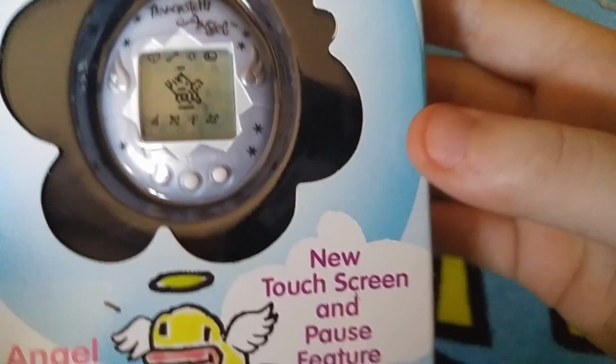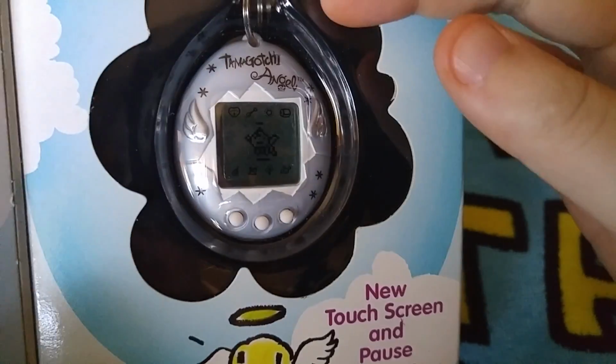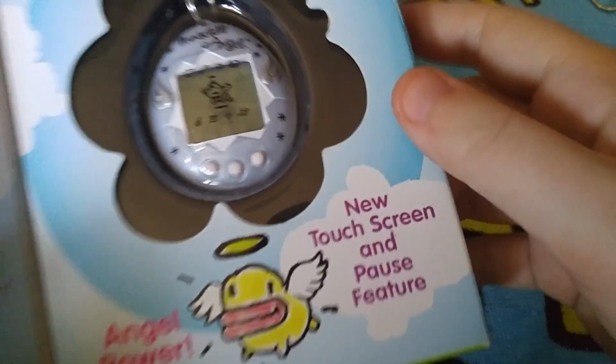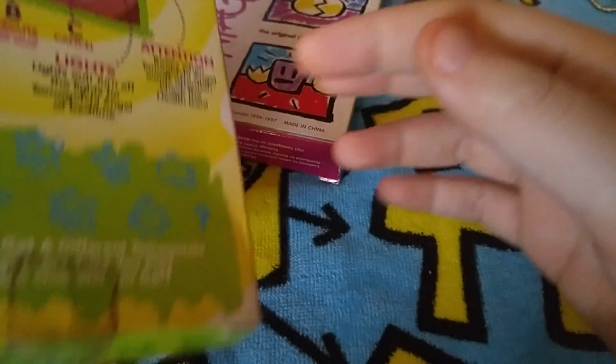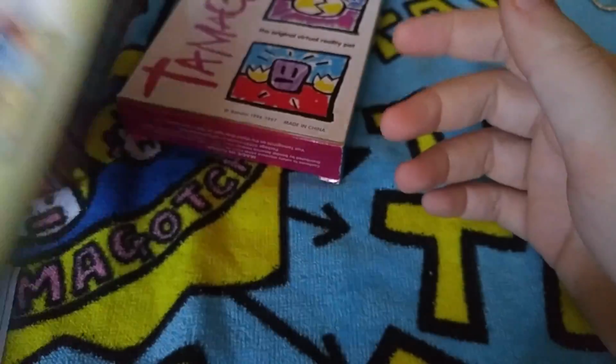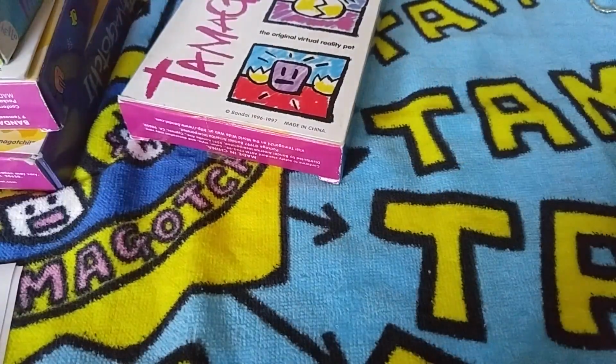The difference is that it comes with the touchscreen. When they say touchscreen, they actually just mean that if you tap it, the bat will go away, because there's a bat that attacks you occasionally. So you just use that as a protective measure. This was one of my favorites, even if I did kill it a lot as a kid.